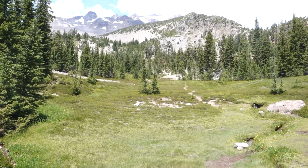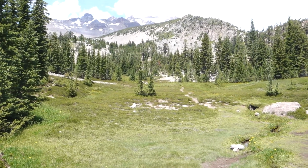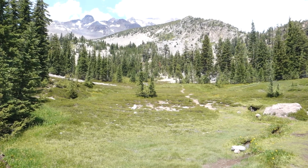Now you can see the upper part of Mount Shasta. You can see some permanent glaciers up there.